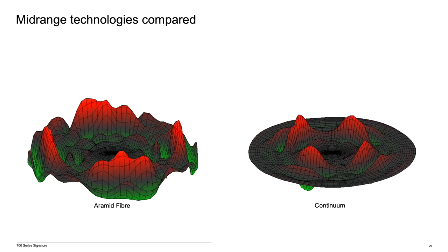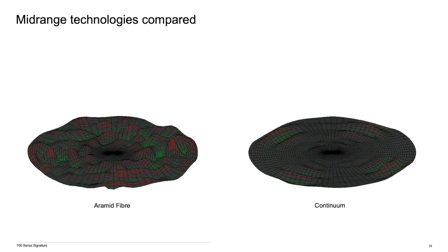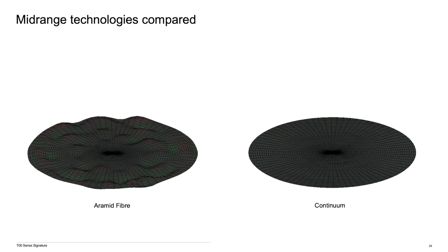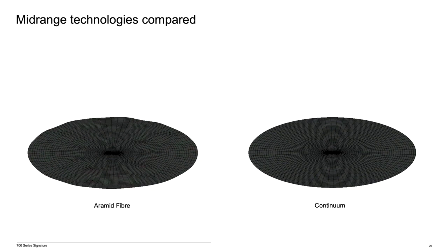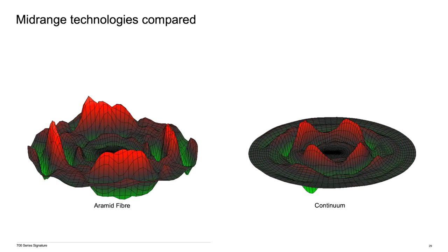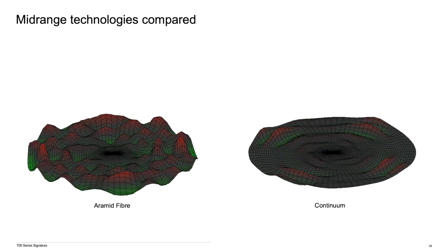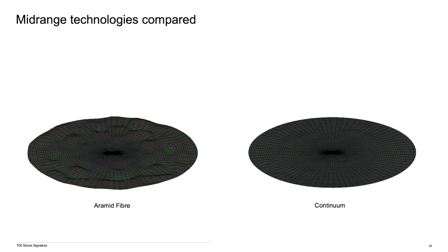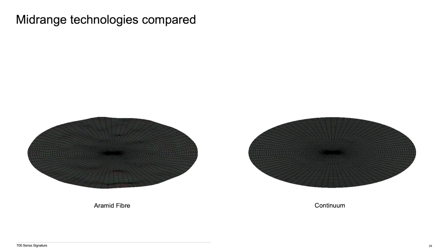What you can see on the aramid fibre cone is as that click moves out towards the edge of the cone, it generates a lot of noise or unwanted resonance moving through the system, which is continuing to go on now. If you look quickly to the right hand side, you can see the continuum cone, which is operating in exactly the same time and frequency domain, has gone almost completely quiet. One more time and we put that same impulse into the two cones again, and you can see that result side by side. The continuum cone will go much quieter, much quicker than the aramid fibre cone, and as a result that will produce a sound which is cleaner, lower in noise, and more revealing of detail and more transparent than our preceding cone technologies.